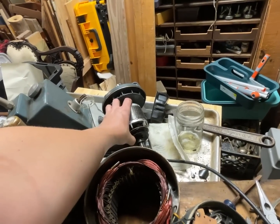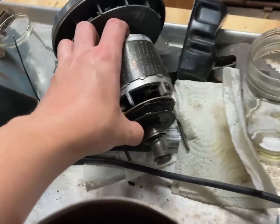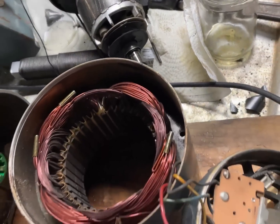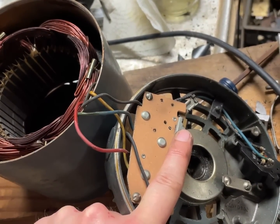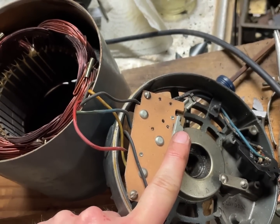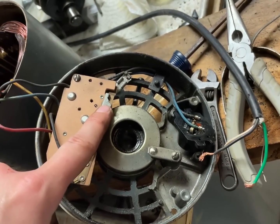This is held out until it speeds up and it swings the weights out. Whenever it's out, it breaks the connection here. And then whenever it speeds up, it makes the connection, I think. Yeah.